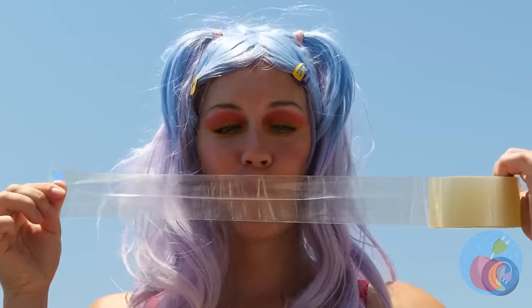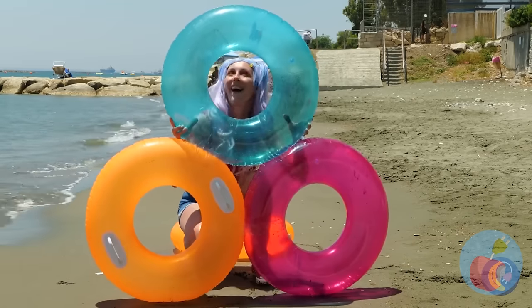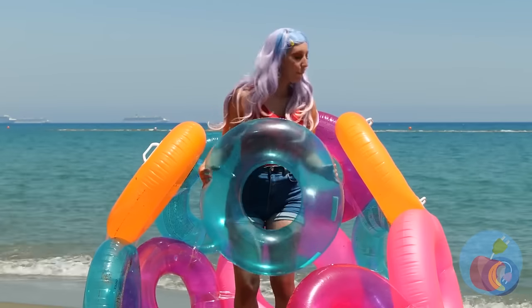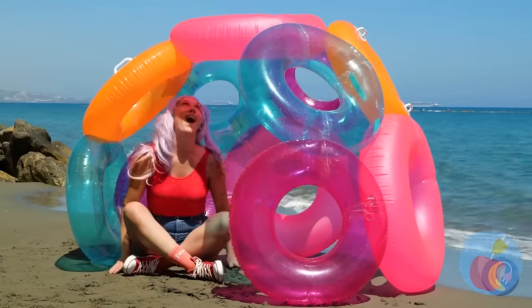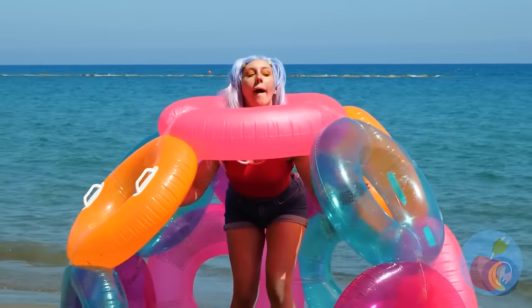Just add some strong tape, and enough of these floating circles. And it's like we have our own little house. Plenty of windows. Let's just hope it doesn't rain. Now to see if it floats.